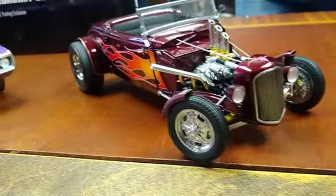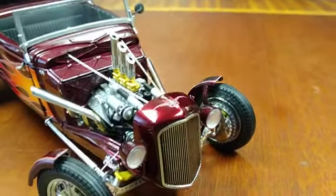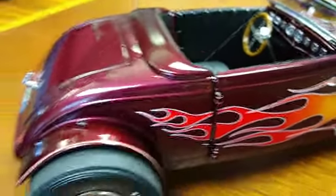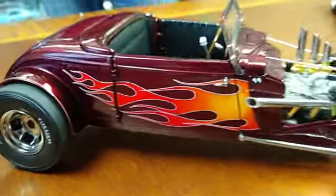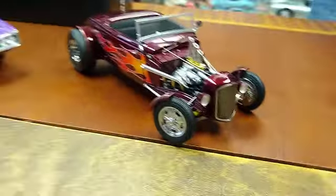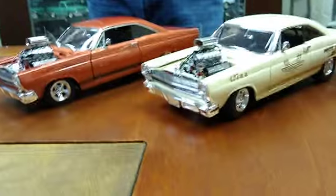This project is all done, wrapped up, and these have been shipped from the factory. Hope to see those in late February, early March. Really turned out nice. Paint's a really nice dark purple metallic with a really slick flame job. Nice piece.